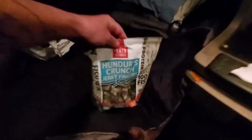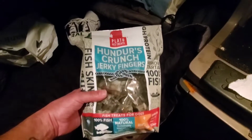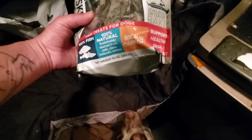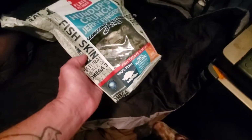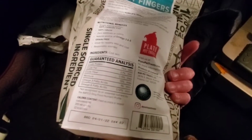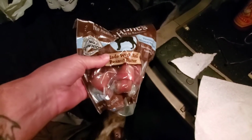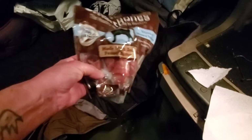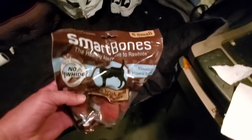these he absolutely freaking loves right now. I've already given him 2 of them. They're fish, I guess. Yeah, 100% fish. I didn't really read. Fish skins. Okay, so maybe it's kind of like pork rinds, like we eat pork rinds and they cook them. Fish skins, whatever. He freaking goes nuts over them. He absolutely loves them. And I got him these, right? He gnaws through these things pretty quick. I don't know why I couldn't find any bigger packages. I wanted to get him a really big bundle of them, but I couldn't find any. But, yeah, he digs them, smart bones.